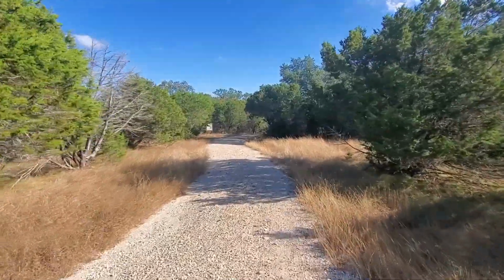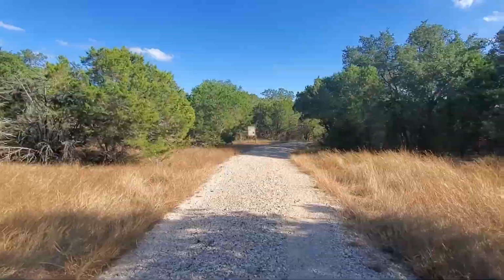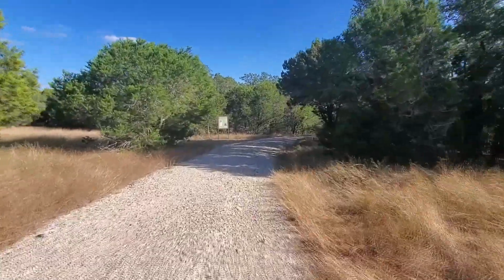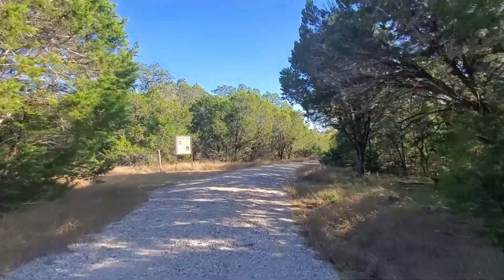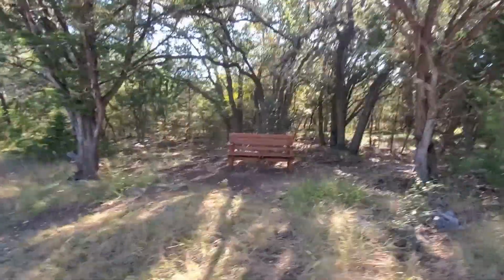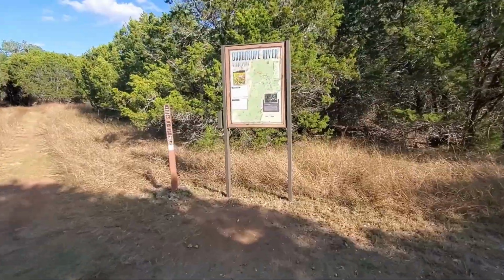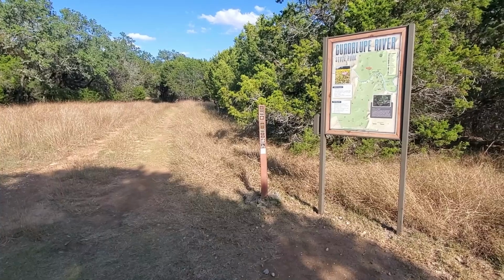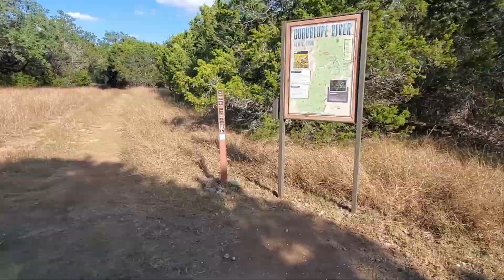Yeah, we're probably gonna do this whole thing. I think we can do it all and make it back in time to fish. I hike faster than I thought I did. A little bench in case you need to rest. Bamberger Trail. And we continue on the Bauer Trail here.